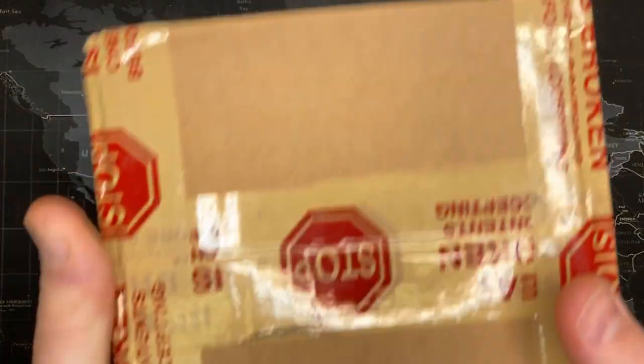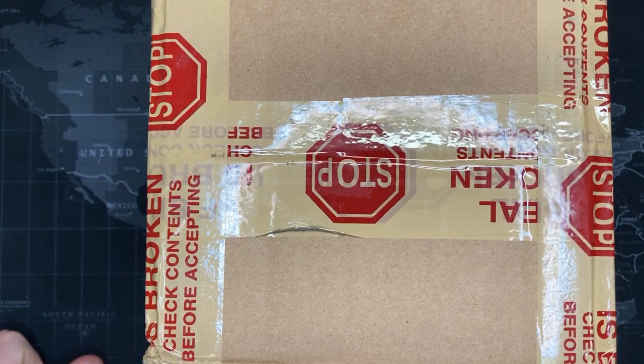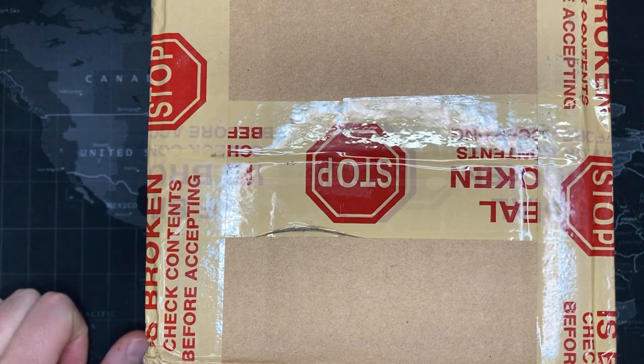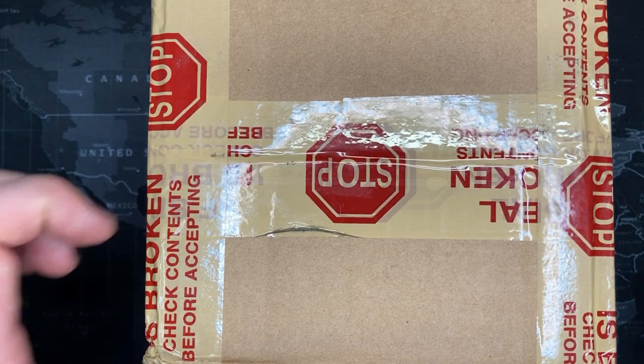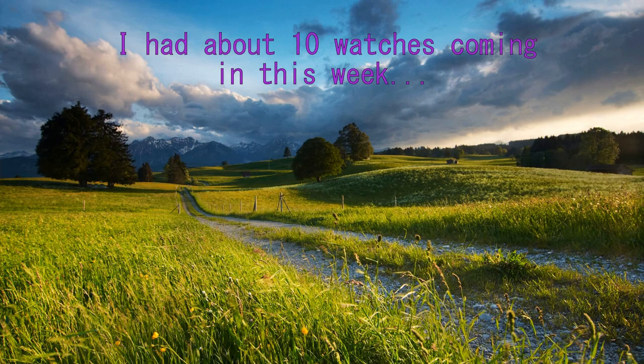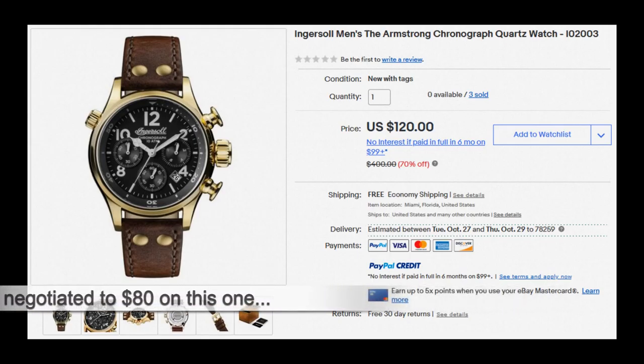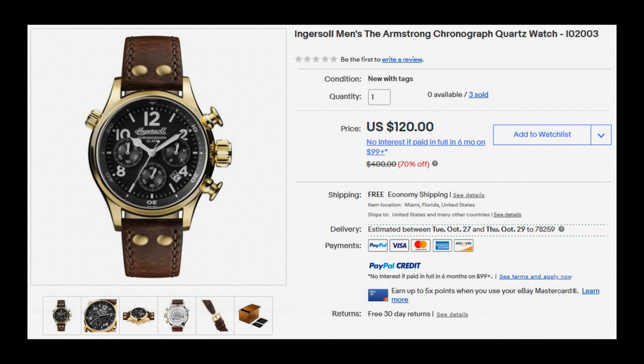I have another surprise. This just came in today. This came in a lot sooner. I believe, if I'm correct, that this is going to be an... what is it called? An Ingersoll. Now, I'm very excited about this because I've had several Ingersolls in the past.